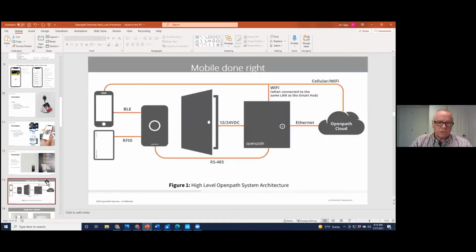And what that looks like, if you just want to picture how the system is built, we have an Amazon Web Services cloud-based platform. It's North American based, which is important for security purposes. And that connects to a device in your store or in your office. That's our controller. And that controller manages your door. So in this panel here locally, we have everybody who's allowed to use their credentials at the reader and unlock the door.